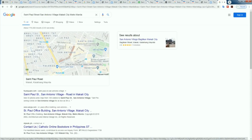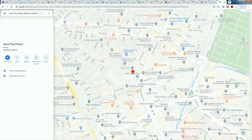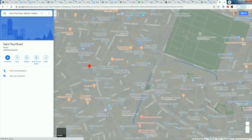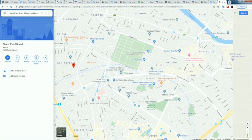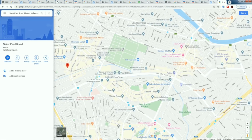So it's in San Antonio. So it's a good location. Not too far from the cash and carry. It's not actually too far from Century City either. So you go east from here to Century City. I'll just show you that quickly. And note the Columns, because that's our next one. That's the wild card. That's the Columns there on Malugay again. So Century City is here. Okay, it's just up here. So yeah, good area, good area.